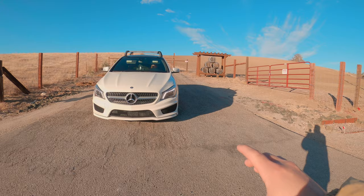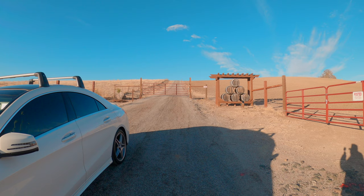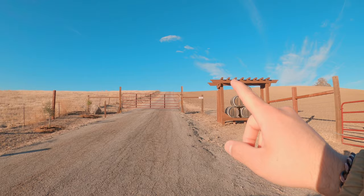This is the first entrance to the house. It's a pretty long way over there, I would say maybe half a mile till you get to the house. But this is the front gate, the first front gate to the house. And then there's a second one.